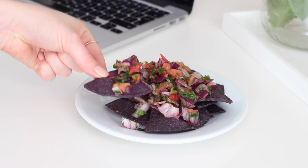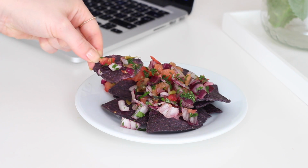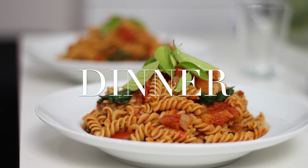I have mentioned it recently, but I will link again to my original recipe where I used these to make some loaded nachos. For dinner I made some spicy tomato and spinach pasta.